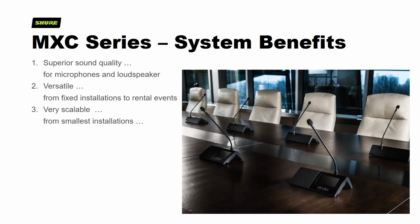So the system highlights for Microflex Complete, what MXC stands for, is first and foremost superior sound quality. That counts for both the microphones and the loudspeakers. We are using Microflex capsules on all of those goosenecks, and Microflex is really an established microphone capsule technology for a good 2 decades, if not even longer. Second, MXC is really versatile. From fixed installation to rental events, there are conference unit types and form factors for really most requirements.